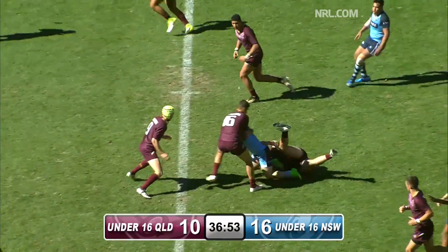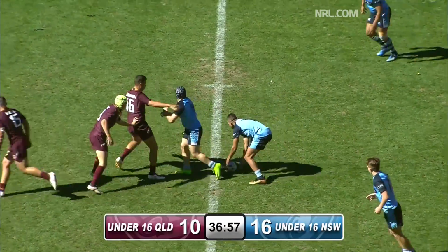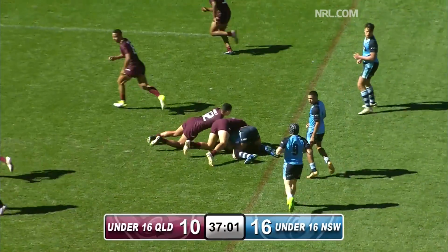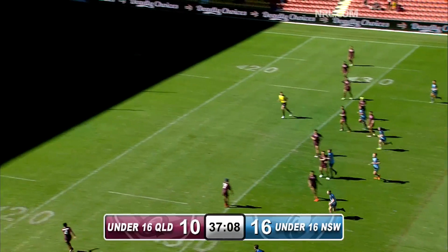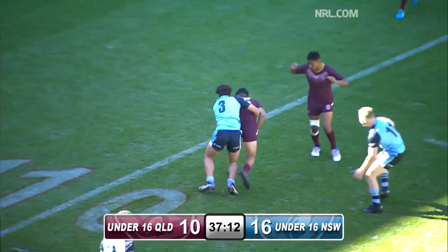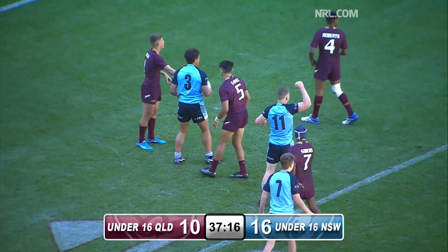Genthouse starting to make those runs that I alluded to early on in the first half, that Queensland will have to watch out for when he decides to go. Well, he didn't see too much of it in the first 30 minutes, but I'm sure in this second half we'll see it on a regular basis. Here's a high kick. Junior Tupou coming out after it, but Xavier Savage takes it well, but then the ball comes free.